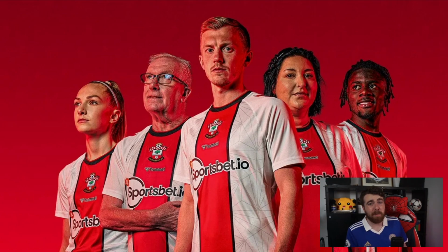Southampton, I'm giving an 8.5 out of 10. I really like this one. I think this is a really, really nice kit. A bit like Man City, it is centralized, and again, a bit like Man City, there's more that you can do when stuff is centralized, and Southampton have done that much better than Man City.